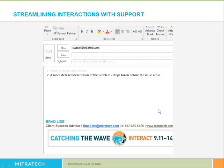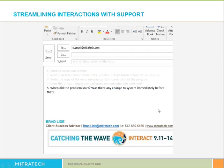And then tell us a little bit more about the problem. What happened before the problem arose, and then send us a verbatim copy of the error message or a screenshot of the program. And then also tell us whether this is affecting a single user or all users or a certain subset somewhere in between. It's also helpful for us to know when did the problem start, and was there any change to the system immediately before that, for example, upgrading operating systems, that sort of thing. It's also helpful for us to know the name and the version of the web browser you are using. And then lastly, any steps that you've already taken to address the issue. That way we can start to really nail down what the root cause is and how to get to that resolution as quickly as possible.